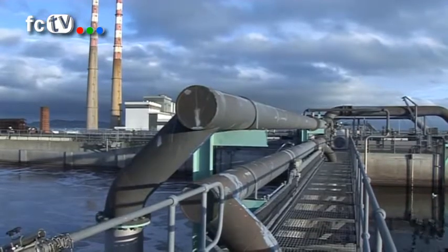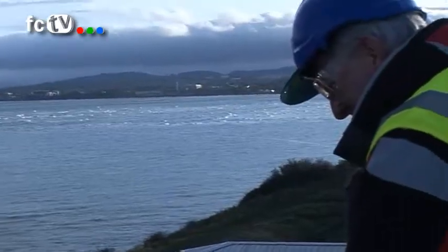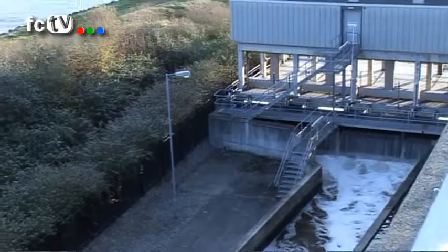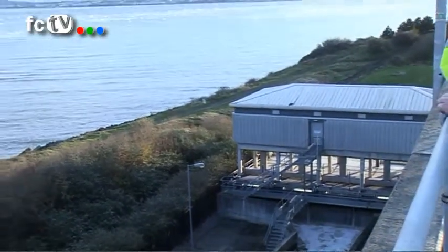Could we just go and have a look now at the water being discharged? Michael, in the discussions about this, a lot of people in Fingal are agitating for or campaigning for tertiary treatment. Could you just explain to me what that actually means, what's involved?